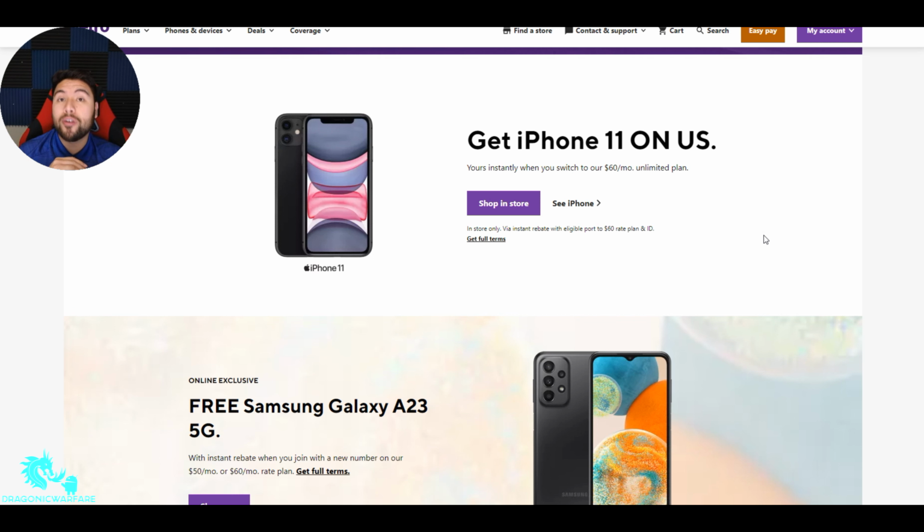And you have to port in your number from a competing carrier. It cannot be Metro or anything T-Mobile related, because they're trying to get the competition, so it wouldn't really help them if you're already a T-Mobile customer. You have to be on the $60 unlimited plan, and you have to show an ID. So let's look at the full details or terms.